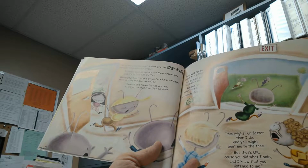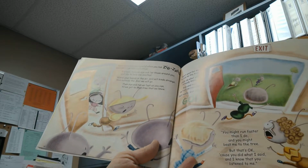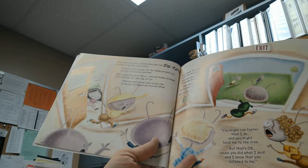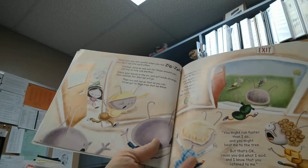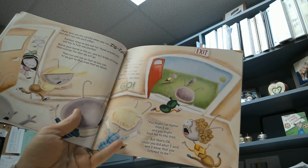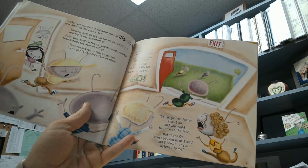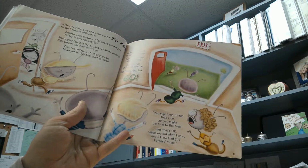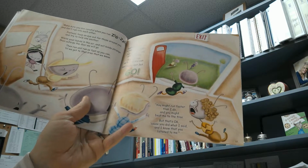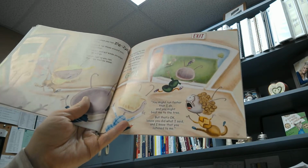Wave your hands in the air and act kind of strange, then outside the door we will go. Then run and run as fast as you can till we get to that tree that we know. Don't wait for me to run to the tree. Just do what you already know. Run and run as fast as you can. Get ready, get set, go!